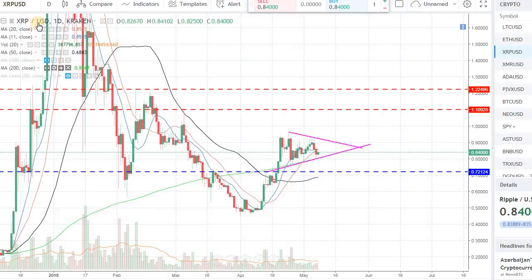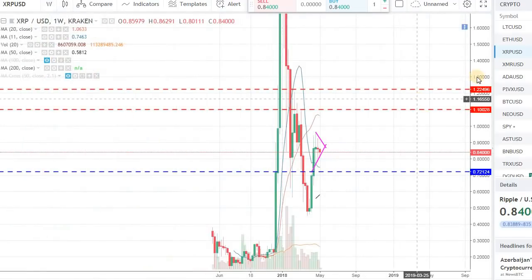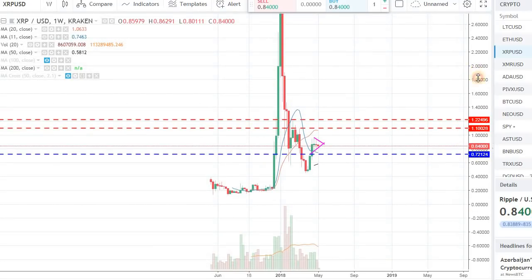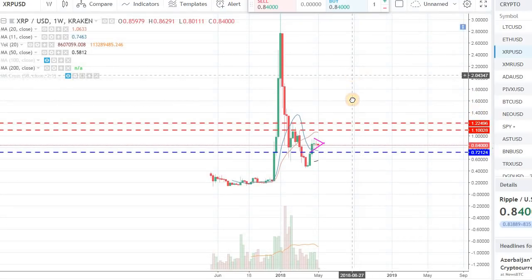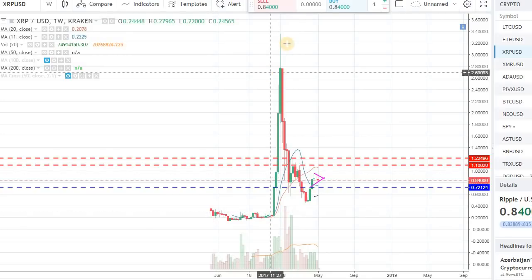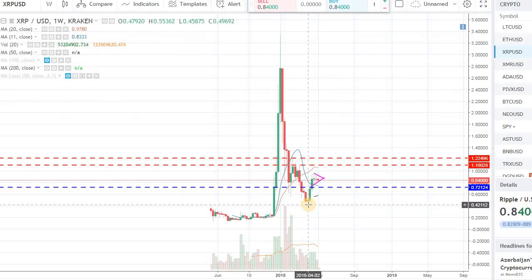Okay, so let's look at the weekly actually. I want to bring you a weekly picture right here. Based on the weekly right now, if you see this, we had a massive spike up. The initial breakout happened in December. We had a massive spike up. It went all the way to almost $3.40. Then we had a breakdown with the overall market. Now we are finally trying to bounce back.